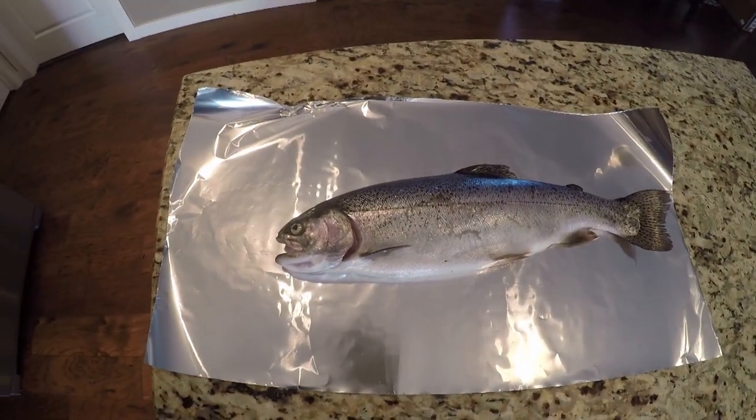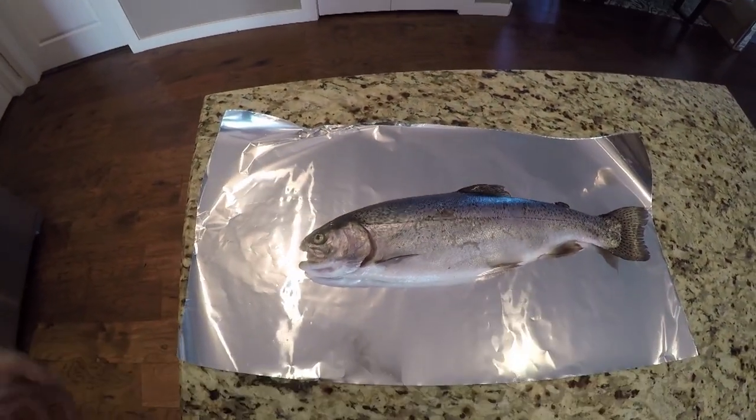Hey guys, welcome back to my kitchen. It's actually the next day. I got home last night, was really tired, didn't really want to make the food, so I just put the trout in the refrigerator, and so now we're back. I've got the trout right here. All I'm gonna do is gut it, and I'm just gonna bake it whole. I've got the oven preset, so let me go ahead, get this thing cleaned out real quick, and then I'll bake it, and I'll show you what the next step is from there.